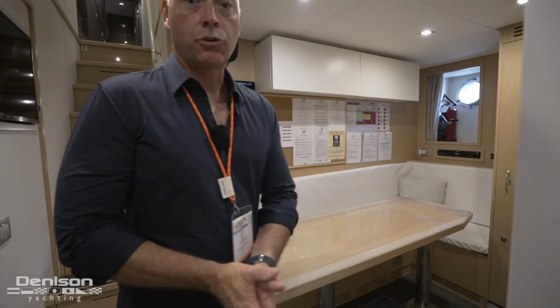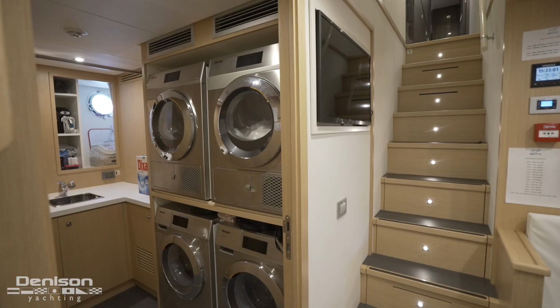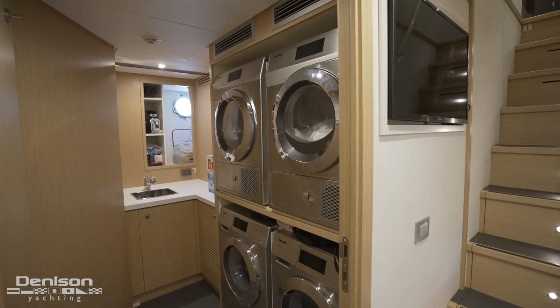So now we're down in the crew accommodations. This is a really nice area. They did a great job laying this out. You got laundry over there on the starboard side. You got 2 washers, 2 dryers, plenty of room for an ironing board. There's another sink in there.